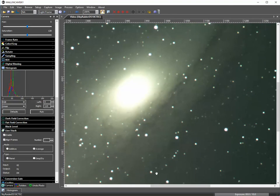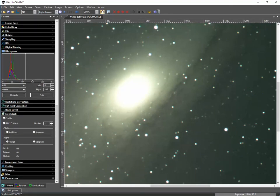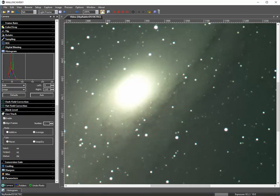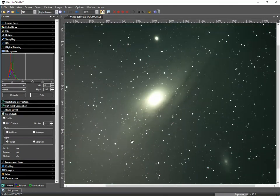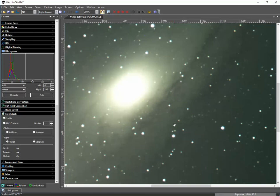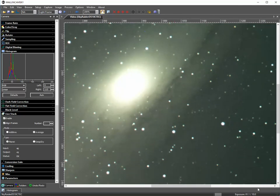I wonder if I should push the, I'm going to push the sharpness up. I'm at 50% sharpness now. I'm going to go to 100% and see what that does. You're getting detail in M110 at the bottom right. Yeah, the dark lane right by the core is showing some nice structure.